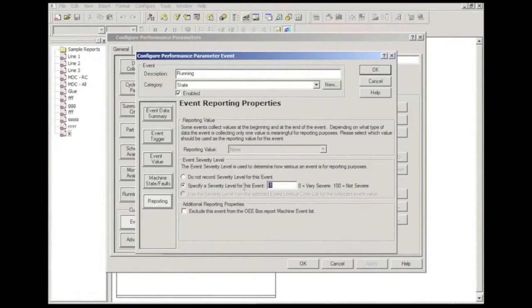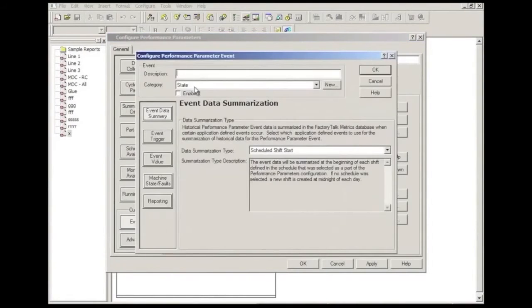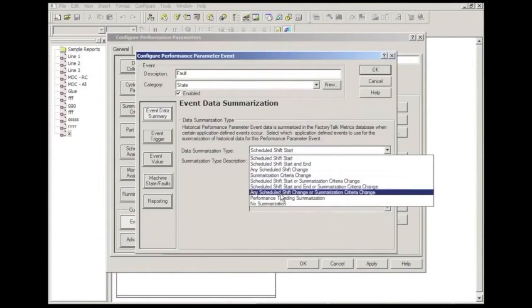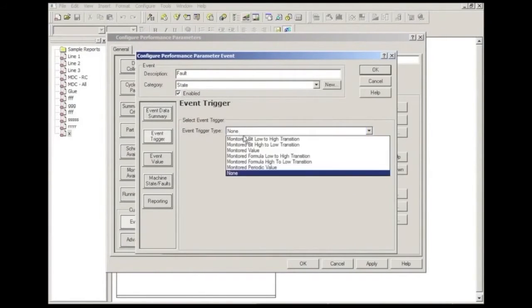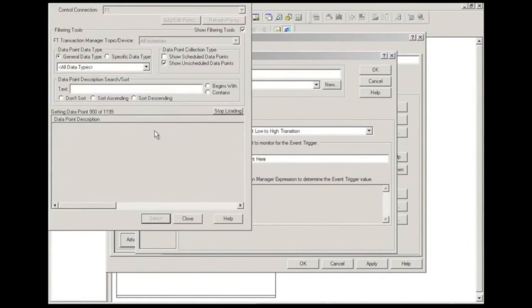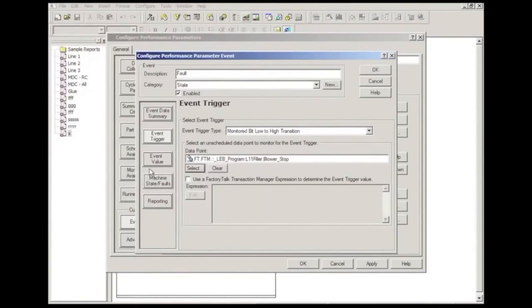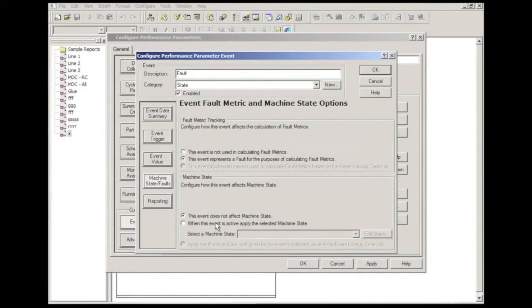And we're going to determine whether we should measure it when the bit is high or when the bit is low. Next, we need to repeat that exercise for the faulted state. So again, we're going to look for a tag in the PLC that hopefully flips from a low value to a high value when the machine is faulted. This is for a single machine, and we're going to have to repeat this process for every machine in our line that we want to measure this against.